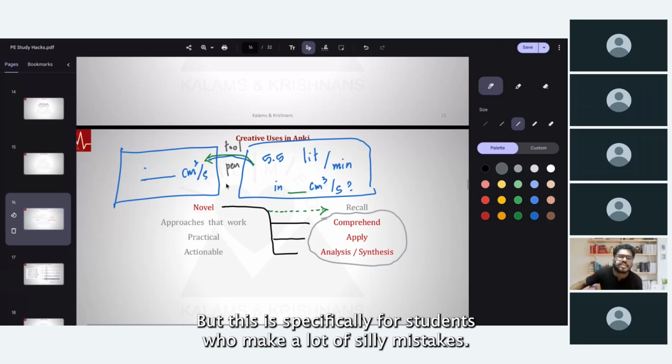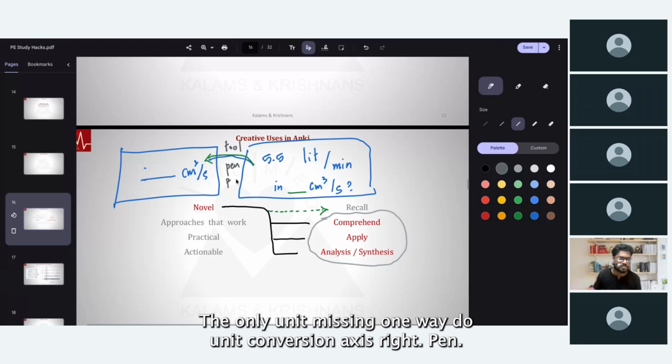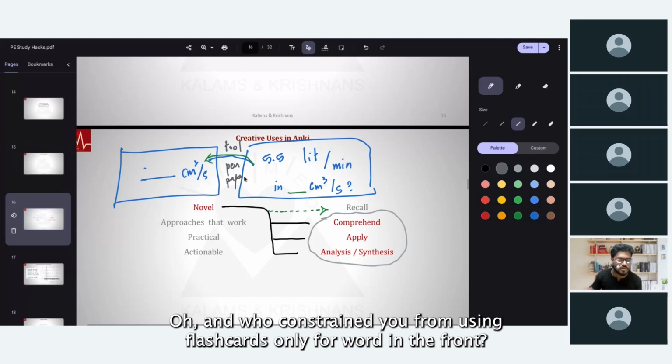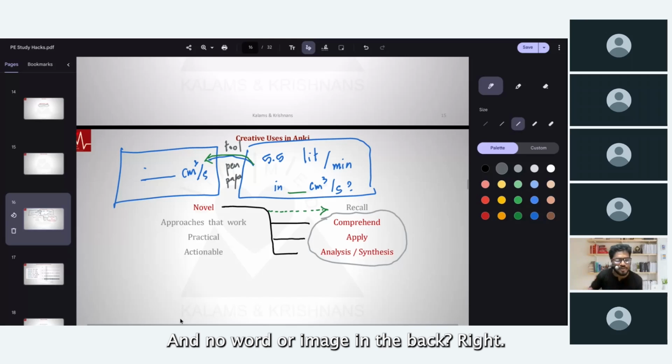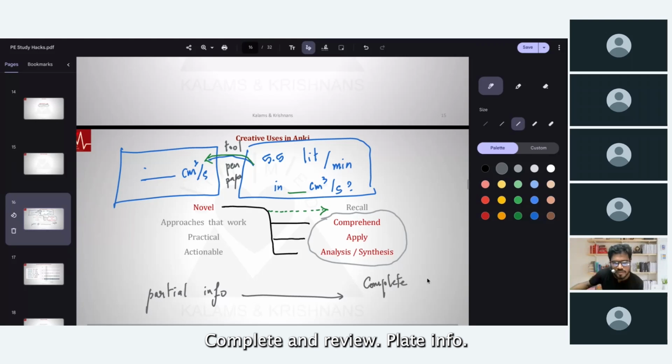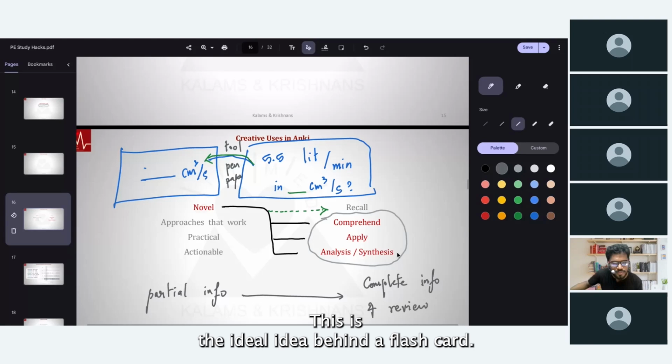This is specifically for students who make a lot of silly mistakes. Unit mistake, what do I do? Unit conversion exercise, right? Pen and paper. Who said flashcards are constrained to only one word in the front and a word or image in the back, right? What you're trying to do is partial info, complete and review. Complete info. It need not be correct. That's why you also have this quick review. This is the ideal idea behind a flashcard.